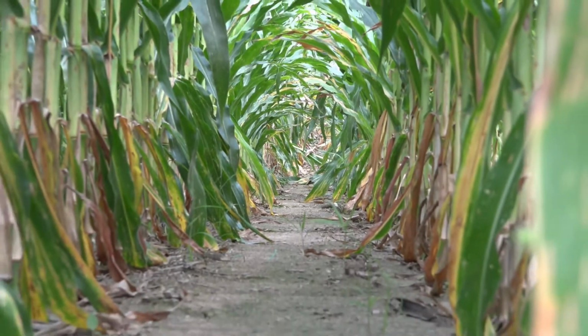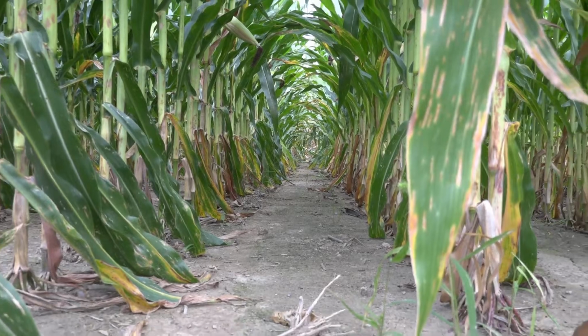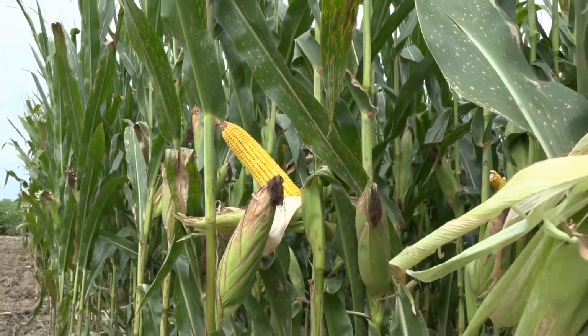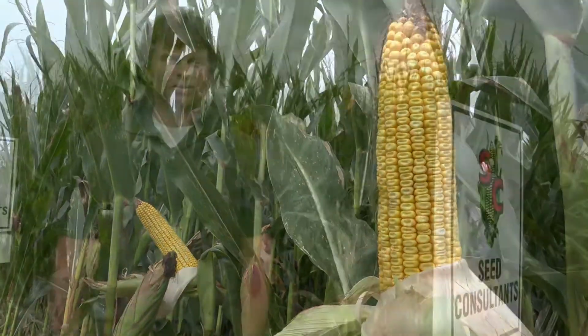In August, Ohio corn and soybean fields saw quite a bit of moisture and high temperatures in the 90s on a couple of days, and September getting off to a very wet start as well. Because of that, Matt Hutcheson with Seed Consultants says there are some things to look out for. We could start to see some problems as the crop stays in the field once it's mature.